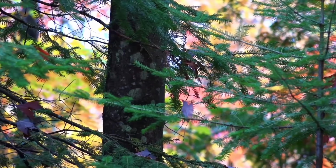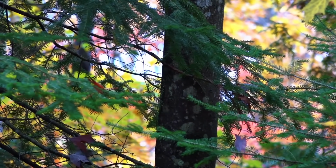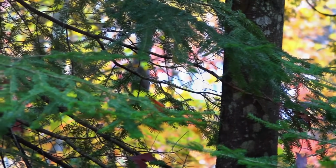Somewhere, amid this colored canopy, autumn's last leaf is about to join winter's first snowflake on the forest floor.